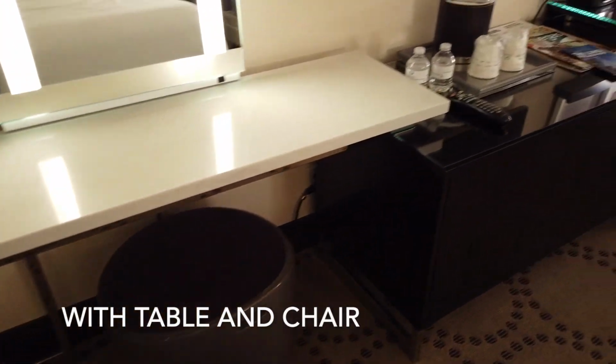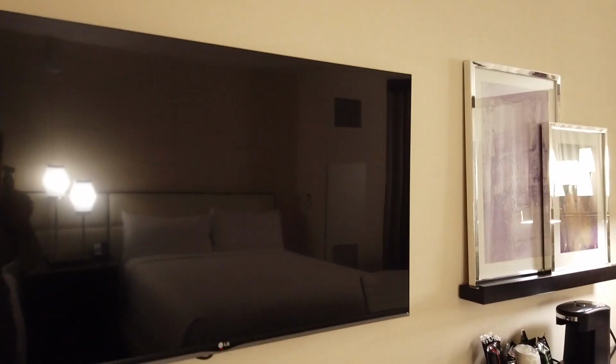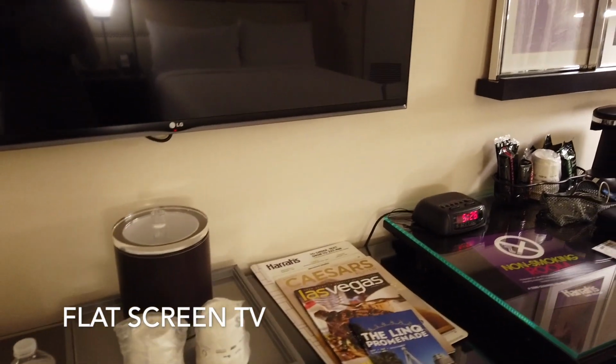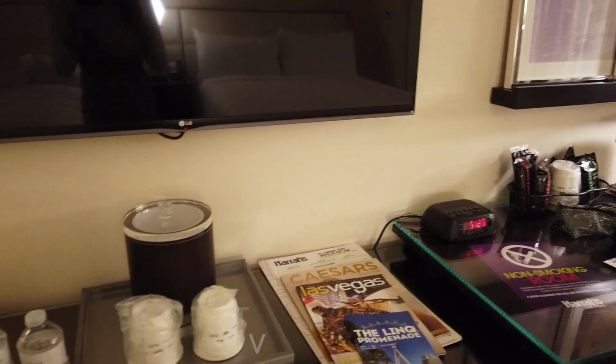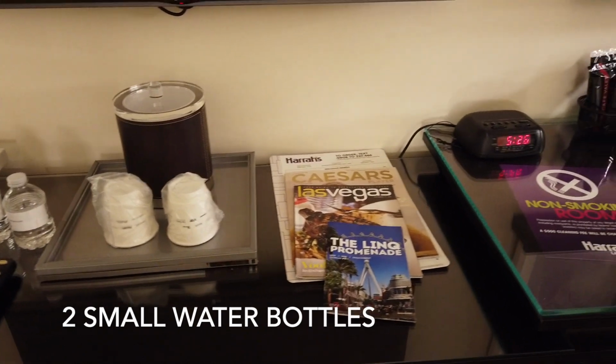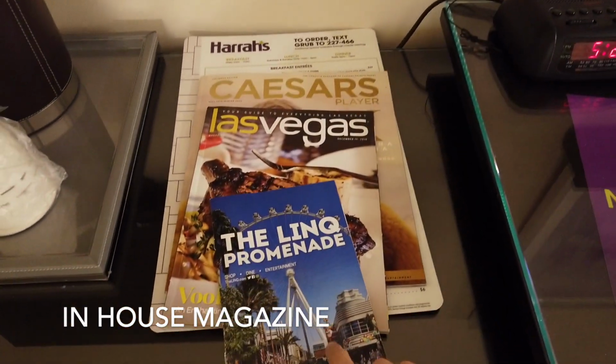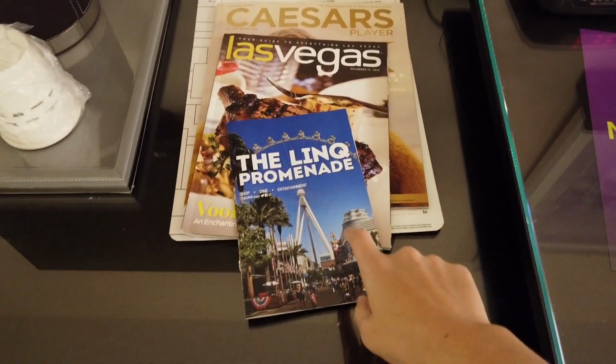Pretty neat, huh? And this is flat screen TV, LG. I haven't tried it out. Remote control. They give you 2 bottles of water right there. And then they give you a bunch of magazines. I haven't looked at this. Harrah is right beside Link, so that would be nice to check out later on.